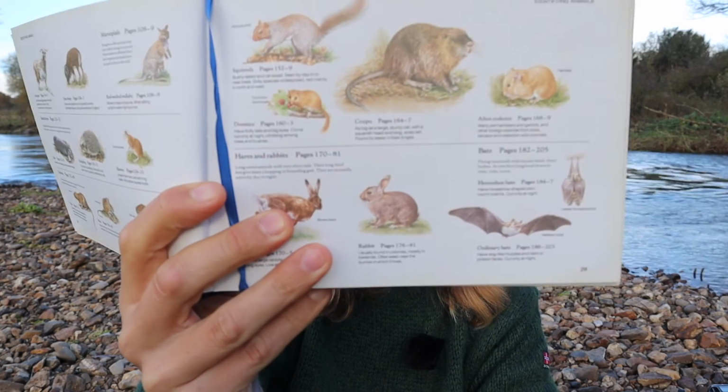Now, I love these types of books. This is a field guide to the animals of Britain, and it's been really, really helpful for me since starting wildlife photography. I also love it because the illustrations are just brilliant. But it kind of tells me all about brown hares, what time of day they're more active, where I'm likely to find them, and it runs through all of the animals of Britain just telling me that. So I find things like that really, really useful.